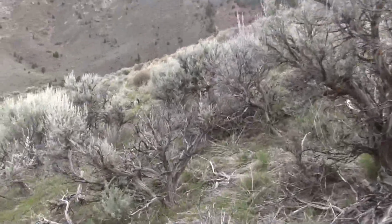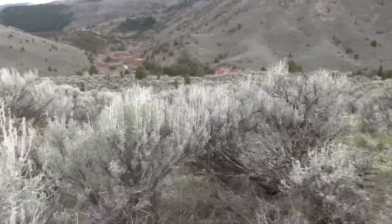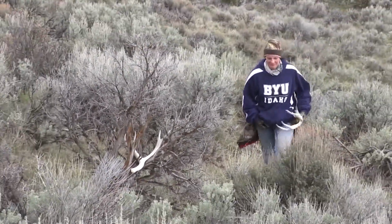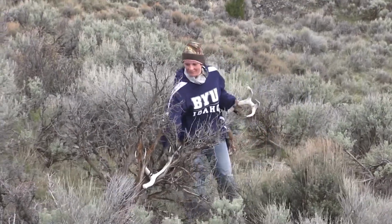After a bit of a lull in the action and a mile further away, Candace had picked up what looked like a bigger one, so I headed over to see what she had. That's when I spotted another antler. Check that out. You don't see that too often. The 4-point antler had fallen off the buck right into some sagebrush.